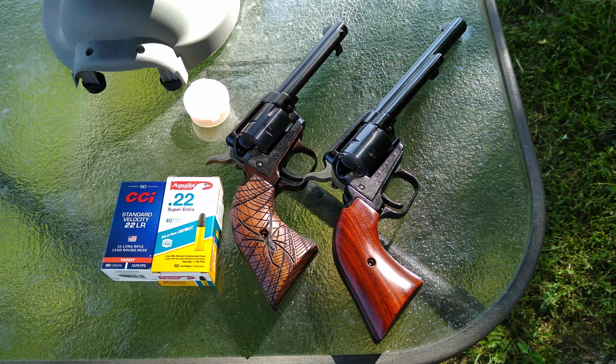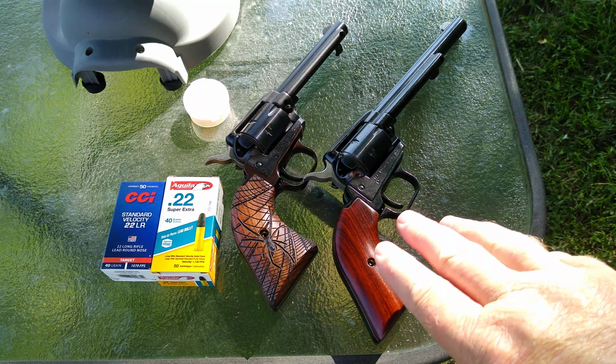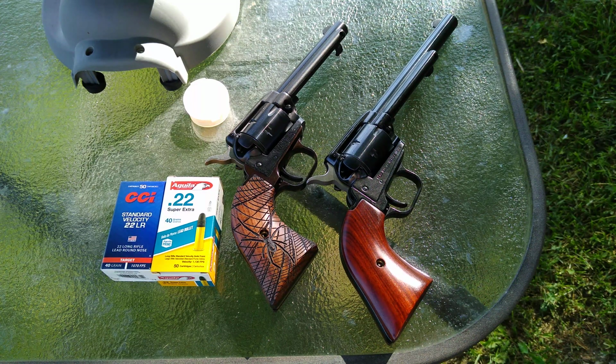I've done videos comparing my older Ruger Wrangler against the newer Ruger Wrangler, and the Ruger Wrangler versus a 6.5-inch barrel Heritage Rough Rider, which is right here, and this one I've had for many years. And I recently purchased the 4 3/4-inch Heritage Rough Rider Black Widow. And I've done a video comparing the Black Widow to the Ruger Wrangler. So I thought, well, I've compared Heritage Rough Riders to pretty well everything else except the Heritage Rough Rider.